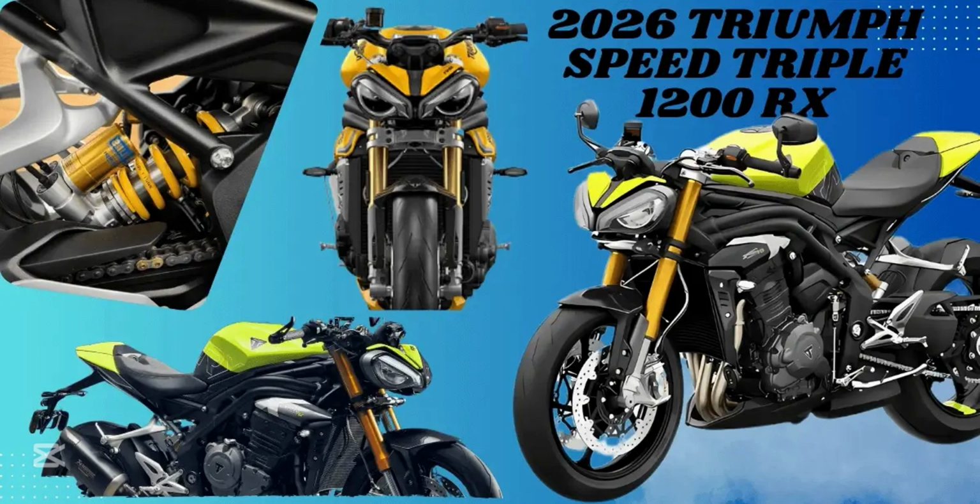It separates compression and rebound damping circuits for more precise control. EC means electronic control. And the rear is an Öhlins TTX36 EC spool valve monoshock, also electronically controlled. And they both use this Smart EC 3.0 system, or Smart EC 2.0.